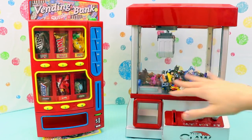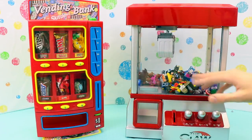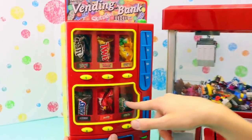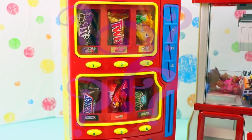We have tons of the blind bag characters from Lego Batman inside the claw machine. Plus some extra fun minifigures. And we have this vending machine, candy machine bank. And we have Lego minifigures hiding behind the candy. So we have no idea who is back there.